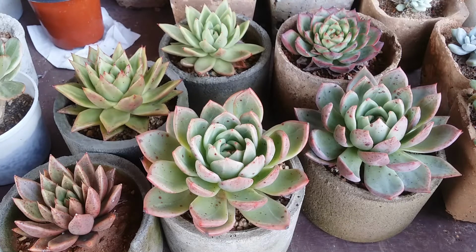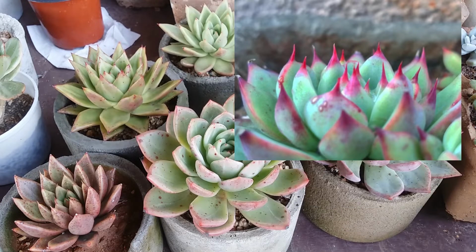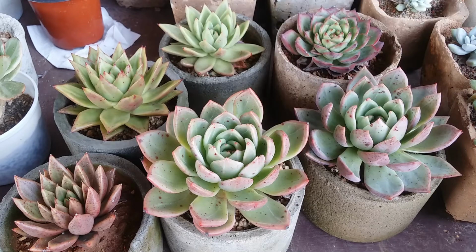Yes, there are certain varieties of succulents. I will put the picture on the screen. For example, the Echeveria chiapensis, which is found naturally in Mexico. This succulent will be able to handle a little bit of heat, or a little bit of intensity of light, because it's a natural variety of succulent.